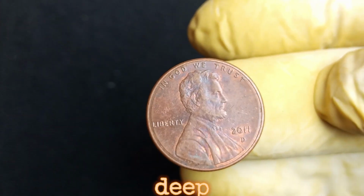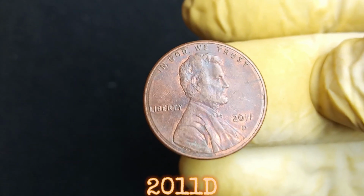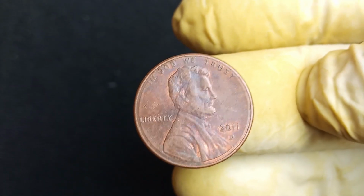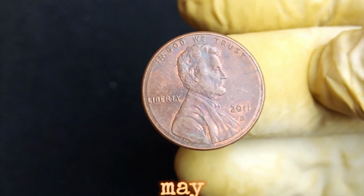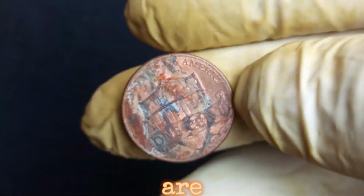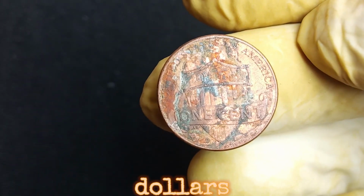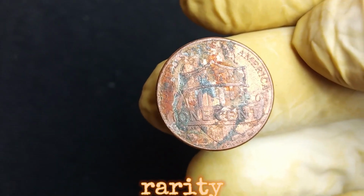Today we are diving deep into one of the most fascinating and often overlooked modern cents, the 2011 Lincoln penny. At first glance, this little coin may look just like any other cent you pass around every day, but believe me when I say there are secrets in this penny that can turn a single cent into hundreds or even thousands of dollars depending on its condition, rarity, and errors.